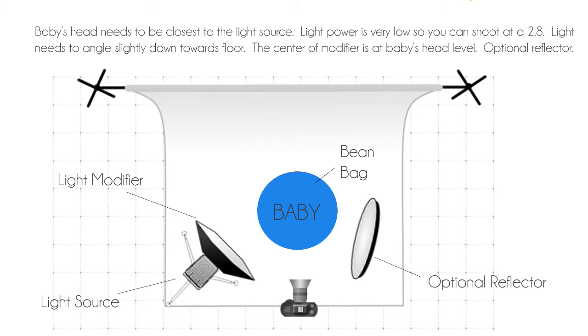setup. In the first picture, I diagrammed how I would shoot a newborn on a beanbag, and it's not much different than shooting a newborn on a prop. You can see the blue circle in the middle would be the beanbag with the baby. You always want your baby's head or your subject's head closest to the light source. So my baby would always be with its head camera left and then the body camera right.